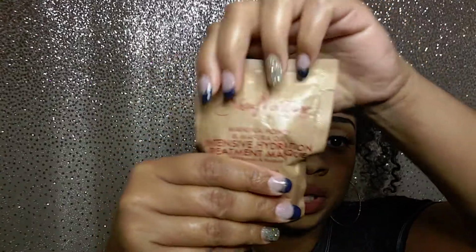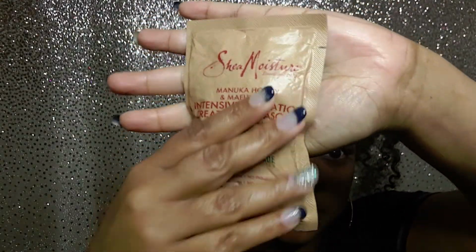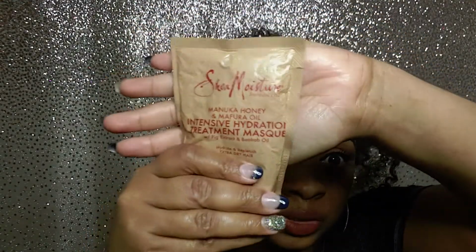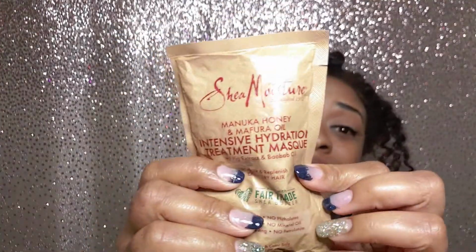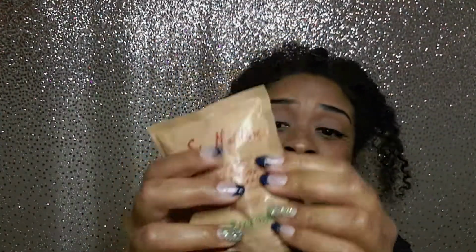And this one is one of my favorites. It is the Manuka honey, and I see this all the time in everybody's video because everybody knows it's the real deal. Manuka honey and Mafura oil, hopefully I'm saying that correctly. It also contains fig extract and baobab oil. It's supposed to hydrate and replenish extra dry hair.